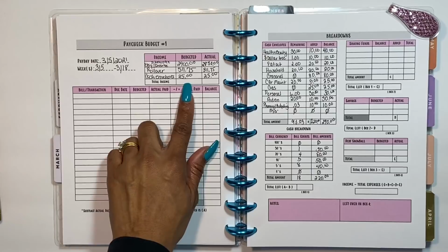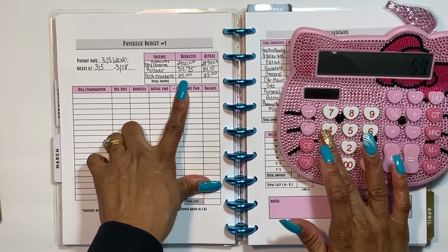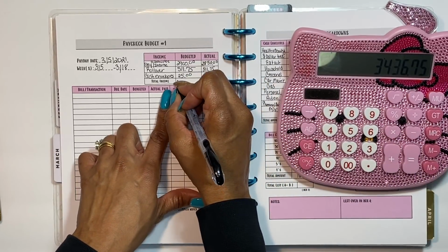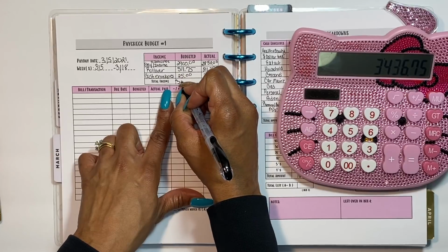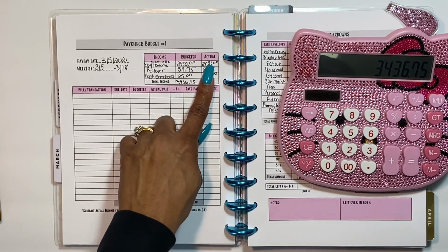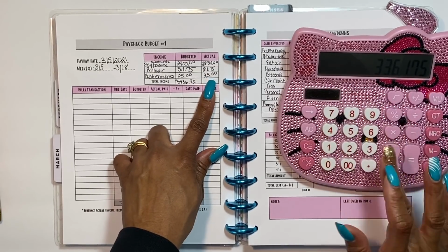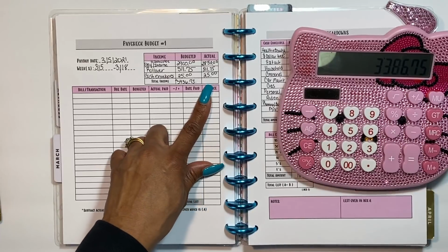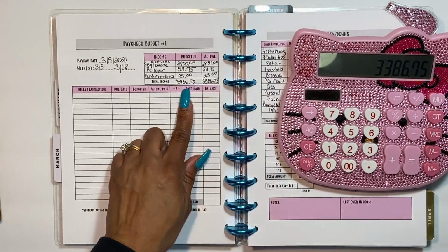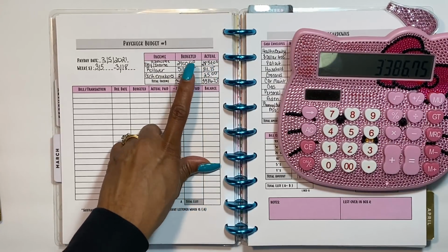So let's go ahead and add up these amounts right here. We got $2,900 plus $511.75 plus $25. That'll give us $3,436.75. So let's go ahead and add up this column. We got $2,850 plus $511.75 plus $25, and that'll give us $3,386.75. All right, so as you can see, that is the difference of what we had.